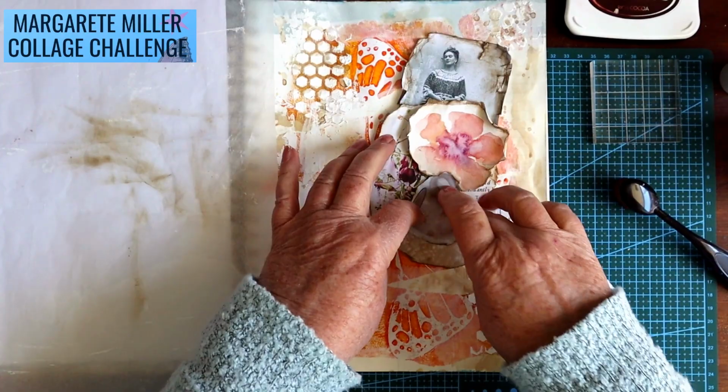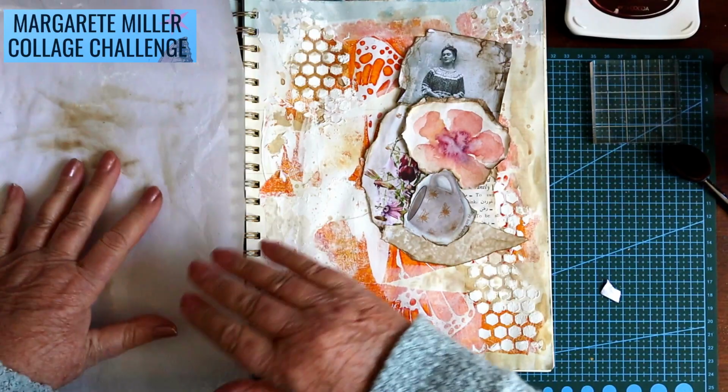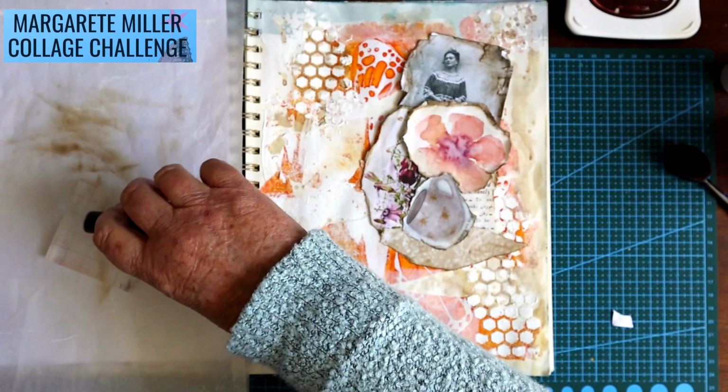Okay, so let's wash that down a little bit to make sure wherever I've put the glue that is actually making contact with the page. But I still want it to be curled over. I'm just going to put some on to this bit of acrylic.